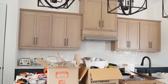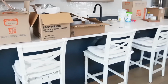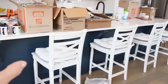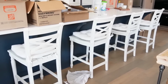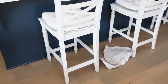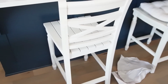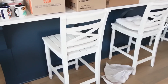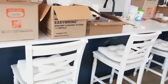But I don't know. If you have any suggestions on where I could find bar stools that are that color, that's ultimately what I want. I know the white doesn't look horrible. I think if I fixed the cushions and removed the bow ties, it would be better, or even remove the cushions period. We don't have to have them. All these little details do make a difference. I don't know, that definitely could be an option, but let me know what you guys think.